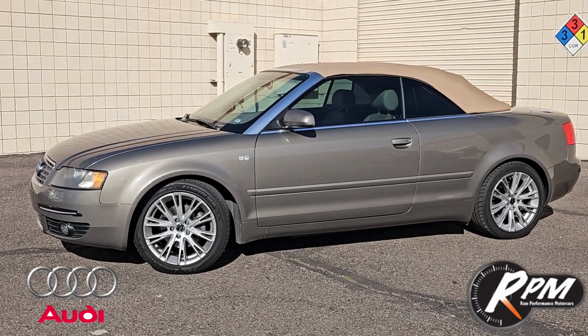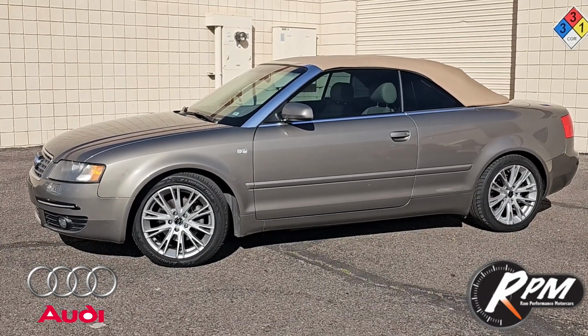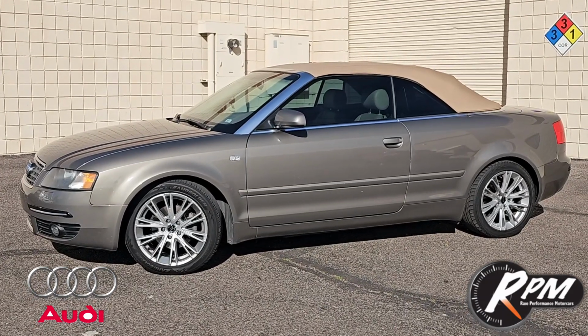2005 Audi A4 Convertible, turbocharged 1.8 liter.